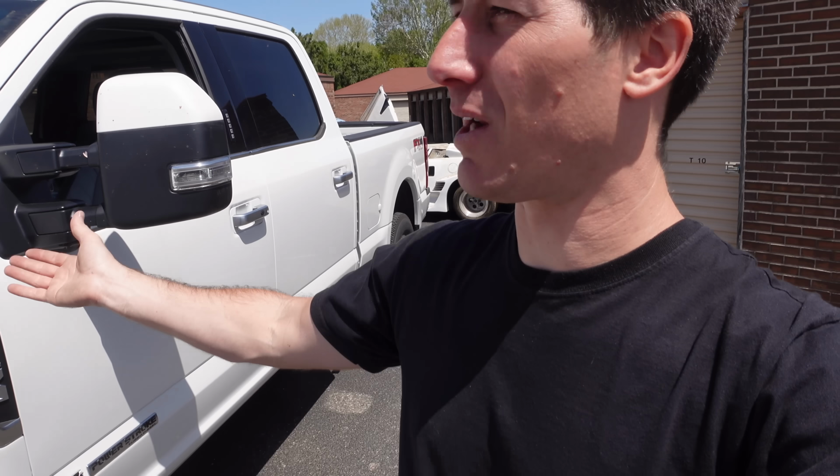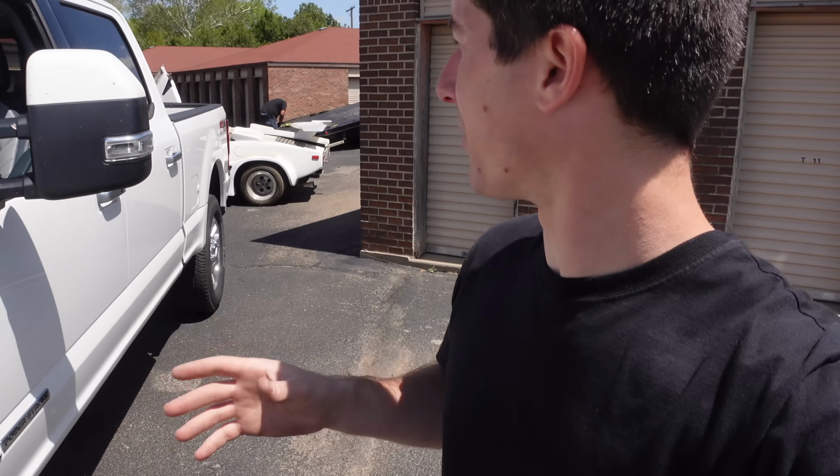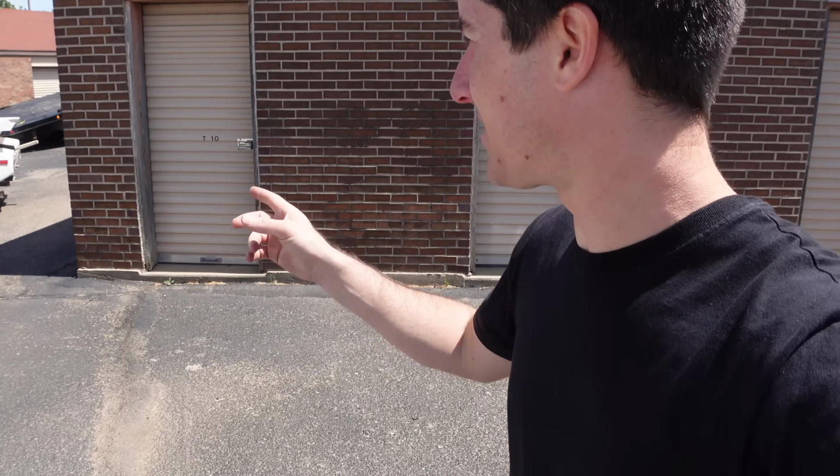Obviously the storage unit can do whatever they want with it. It's been abandoned here for a long time and they just need it out. They want it to go to auction, but the police love to have a real VIN. And this car should have had a 17-digit VIN, and it doesn't. We couldn't find it anywhere. Nothing stamped on the frame, nothing in the front bulkhead, nothing in the rear bulkhead, nothing.